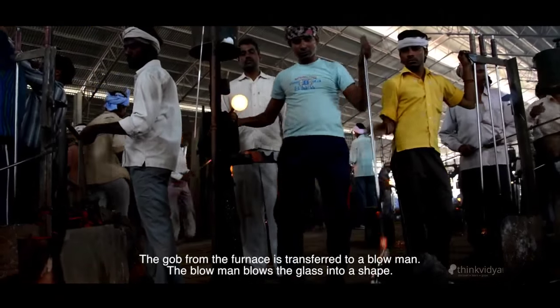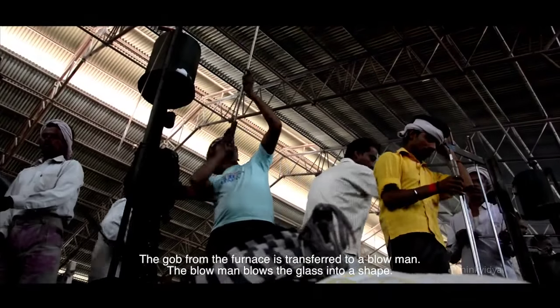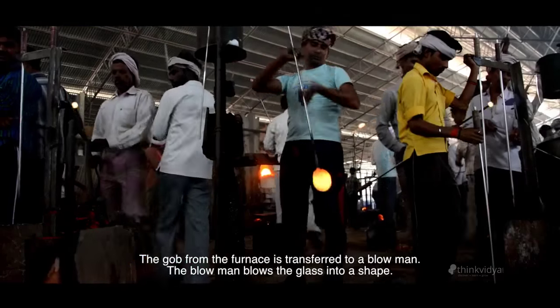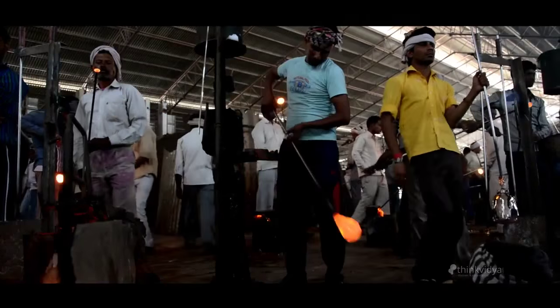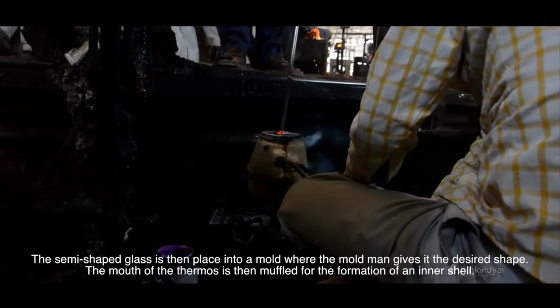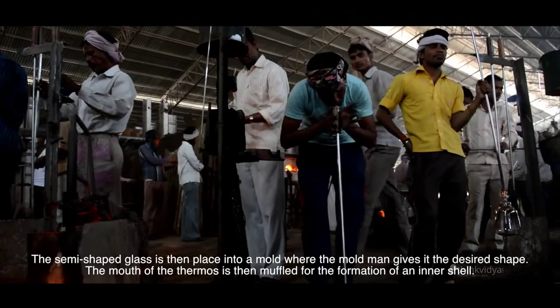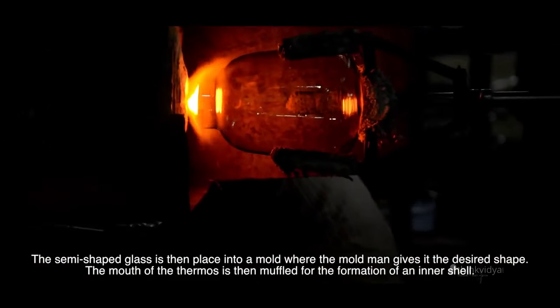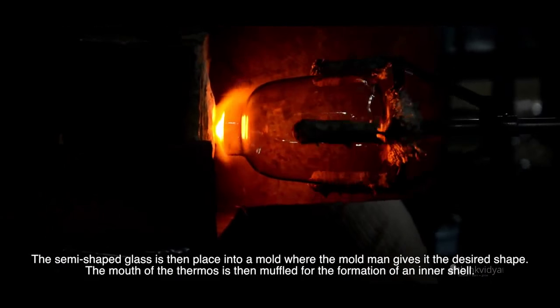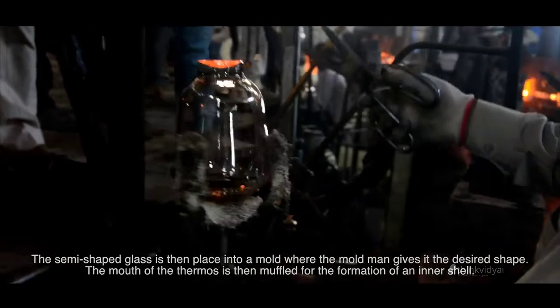Gob from the furnace is transferred to a blowman. The blowman blows the glass into a shape. The semi-shaped glass is then placed into a mold, where the mold man gives it the desired shape. The mouth of the thermos is then muffled for the formation of an inner shell.